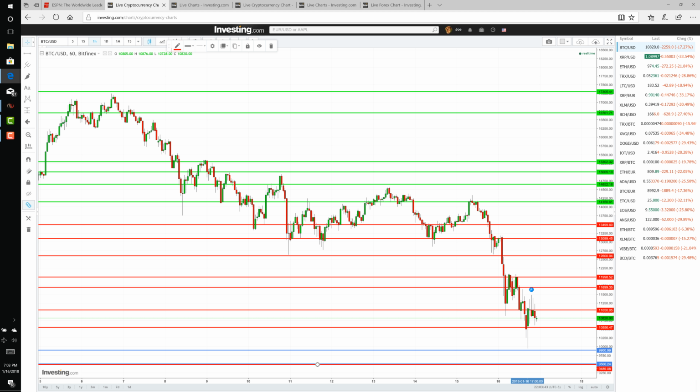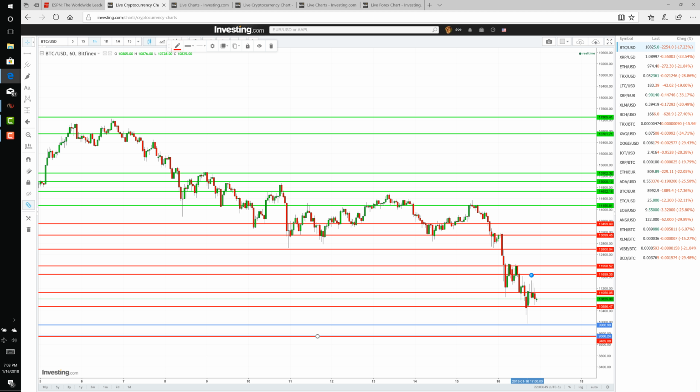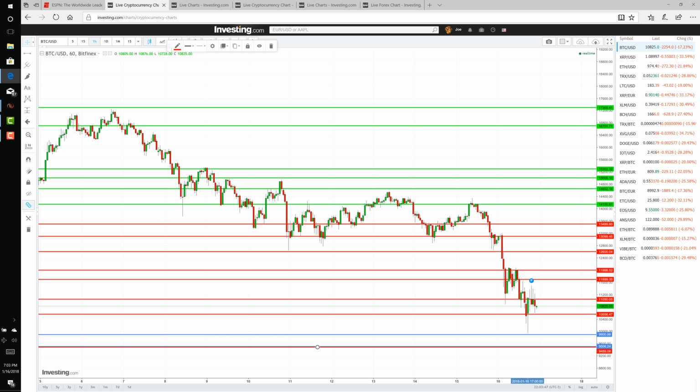So if you are anxious, you can easily put a stop at around 9,000 or 8,800 if price does go below, or go to the 9,500 range. At some point within the next day or two, there's a strong possibility that Bitcoin is going to rise and shoot up.